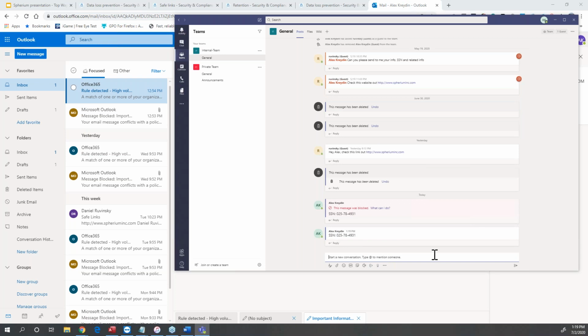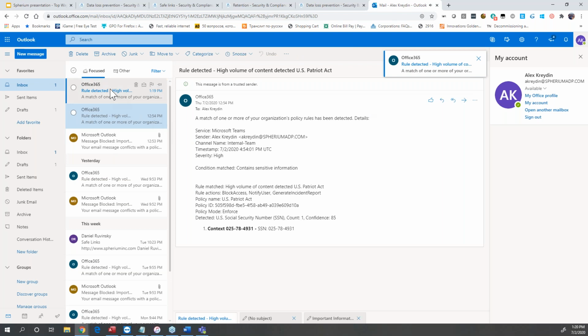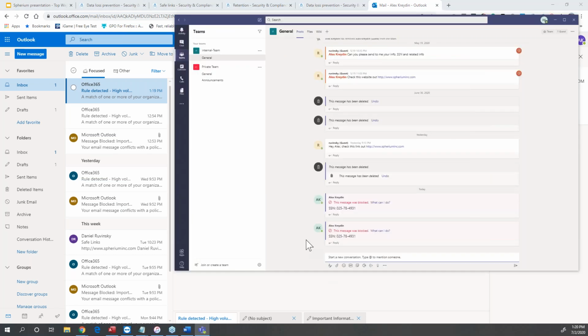Okay, so the data is sent. And lo and behold, I'm getting a message saying that somebody tried to post sensitive information that has been defined by the rule with a confidence level of 85%. And right away, you can see that the message is blocked. So if Daniel would open this on his end, he would not be able to read this message. So that's DLP for you.